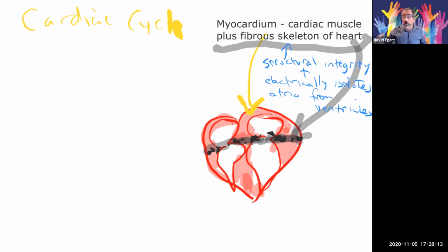There's going to be this internodal pathway, but it's important that we have a little delay. So when the atria contract, there's actually time for the blood to go from the atria to the ventricles before the ventricles start squeezing and pushing back up. So this structural integrity and electrical isolation are both going to be important.